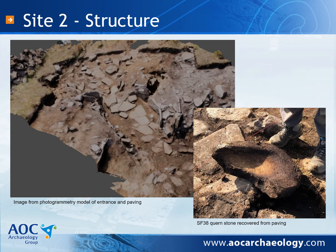Here's a photogrammetry model extract of that entrance passage. You can see the beautiful large orthostats on the western side, which is the right hand side of the picture. This is taken from the inside looking out, and you can see the beautiful paving that was laid through here. And this was actually the last phase of repair and replacement of paving through this area. From amongst these stones in the entrance passage, we recovered this large fragment of quernstone, which had been reused as part of that paving.